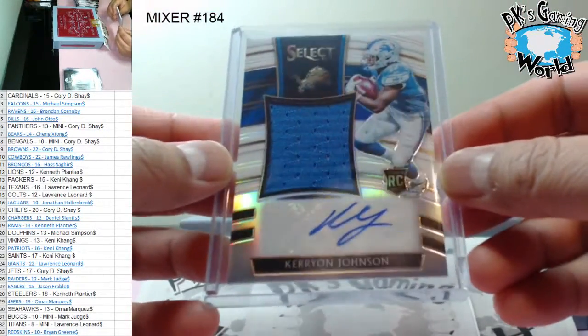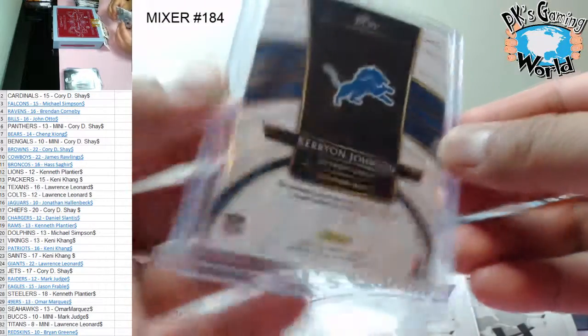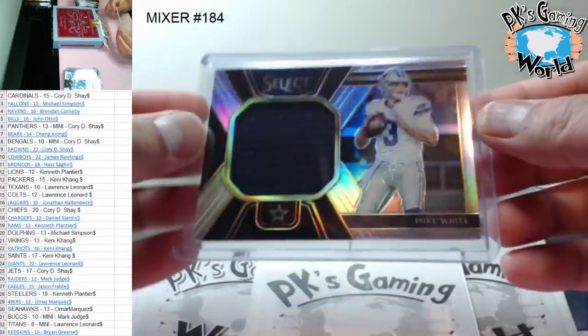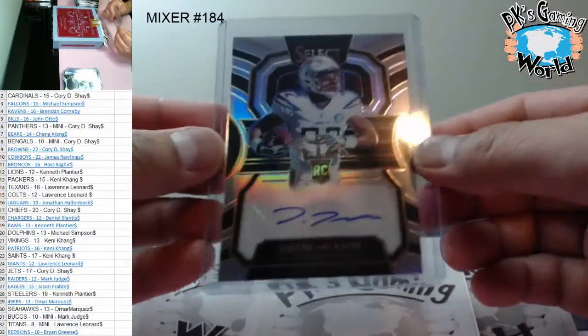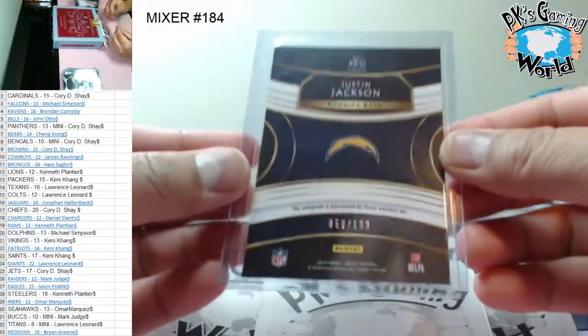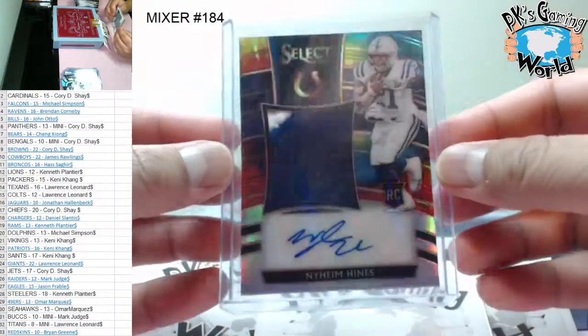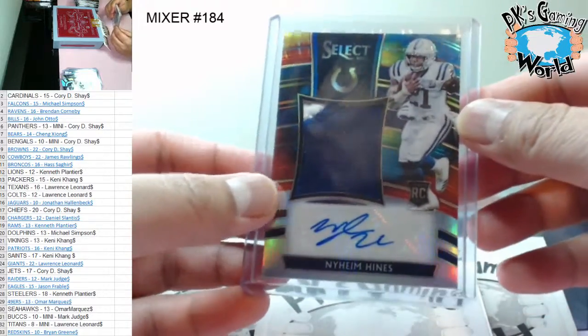Then our hits, we got Kerryon Johnson, rookie patch autograph, to the Detroit Lions, 33 of 49. Then we have a Mike White, one color patch, to the Cowboys, 63 of 99. Pretty neat. And we have Justin Jackson, rookie autograph to the Chargers, 59 of 199. Pretty neat. And we have Nyheim Hines, tie-dye two-color patch autograph, 24 of 25. Goes to the Colts. Pretty neat.